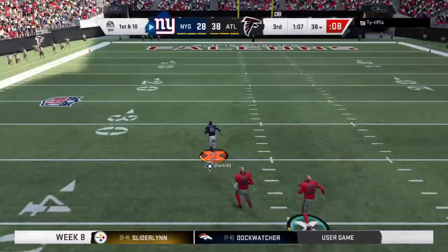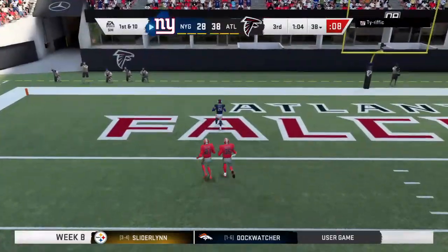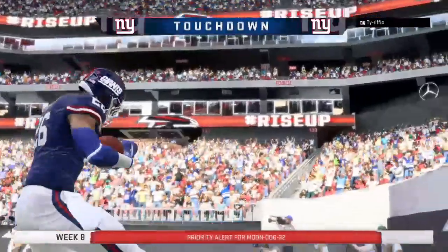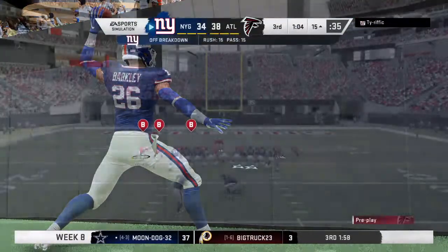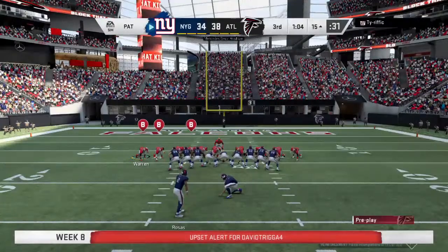And nothing but daylight ahead. The 20, 10, and he will take it on in for a Giant touchdown. Saquon Barkley, 62 yards, as they are now just an extra point away from making this a 3-point game.